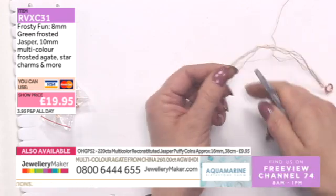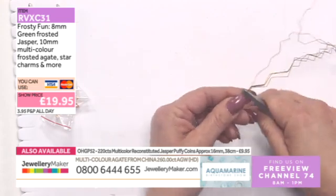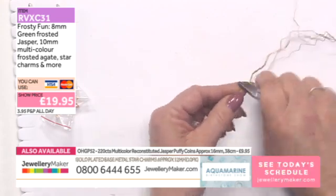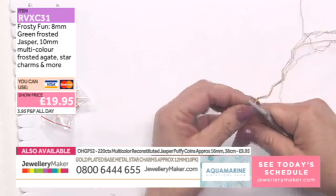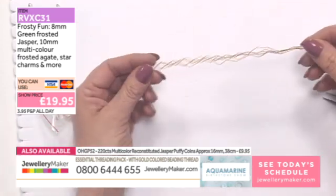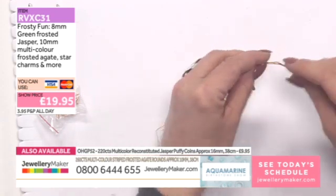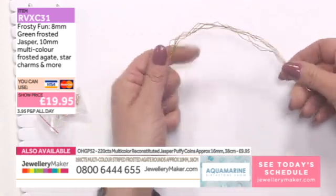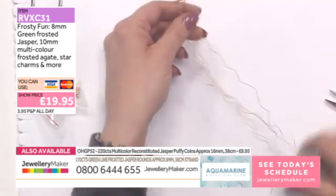So crimping these all the way along, we get this nice texture. The more of this you do, the nicer and fuller a texture you get. You can see how that has changed the style of the piece completely, before you've even put any beads on. That's quite nice on its own if you had lots of those together, like a bracelet.